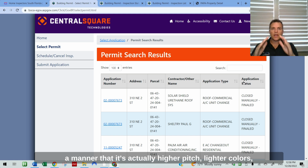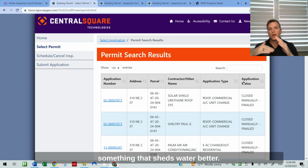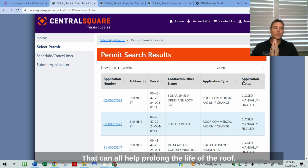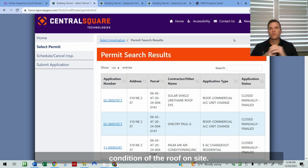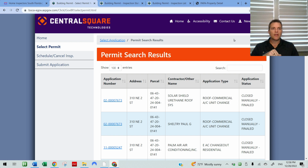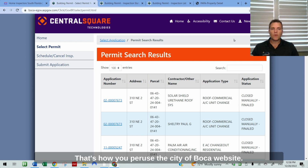higher pitch, lighter colors, something that sheds water better. That can all help prolong the life of the roof. So again, these are just average life expectancies. You always need to review the condition of the roof on site. That's how you peruse the City of Boca website.